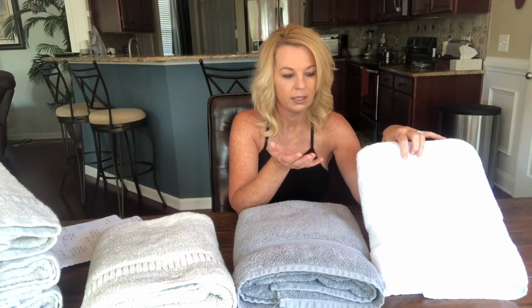So compared to the Target towel, which was $13 and was on sale for $10, it had been $20. It was half off, and I just looked a minute ago, and they still have it buy one get one free. So they're still $10, and I was able to use a coupon, so I got it for like $9.